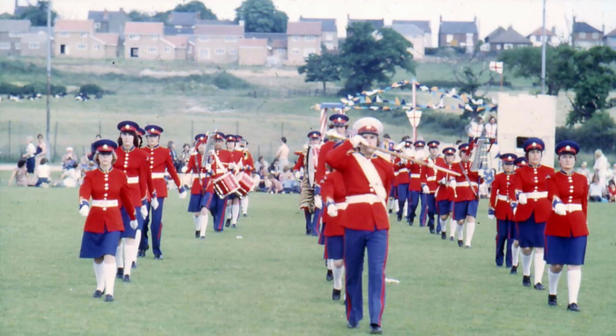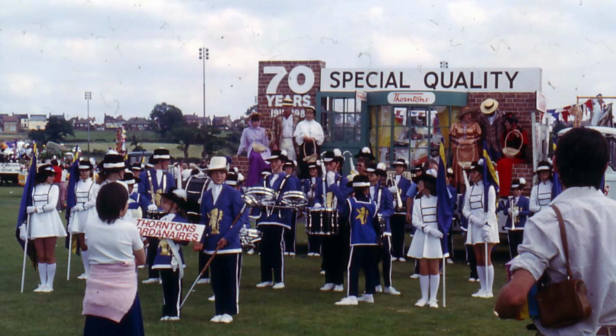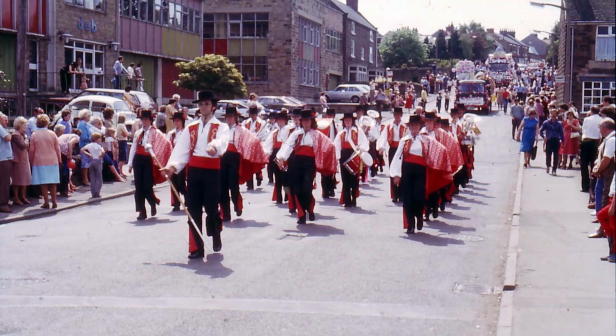Everyone was heading off to the showground for the usual entertainments, including the marching bands. And of course, in those days, Thorntons were a big presence in the town, celebrating their 70th anniversary that year with a celebratory float. The procession was a particularly good one, with lots of families and children getting involved in the march across town. Here's the same group, called the Deb All-Stars, on the march down to the field. From the bottom of Spencer Road, you had a great view of the approaching parade.